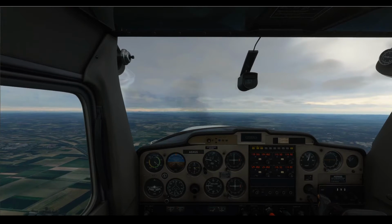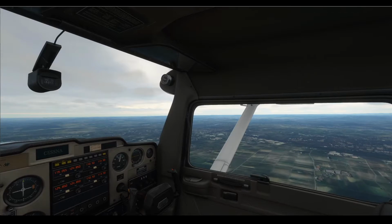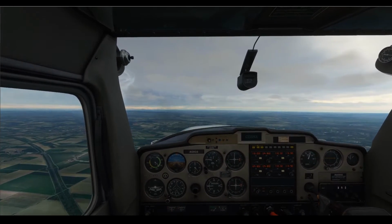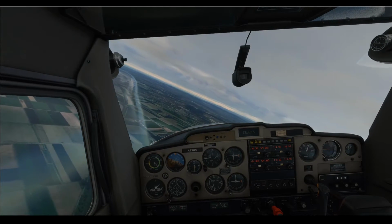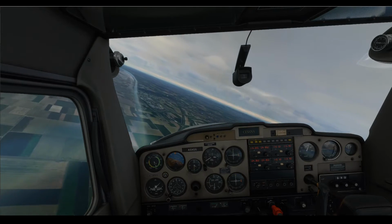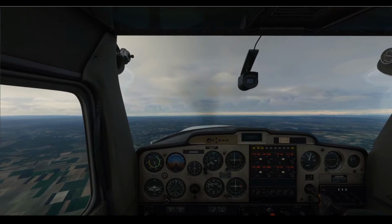Now, what I'm currently doing is I'm arriving at a waypoint fairly close to a regional airport. I'm just going to try and do a circle here, and I'll see if I can find a few of the approach waypoints and land.